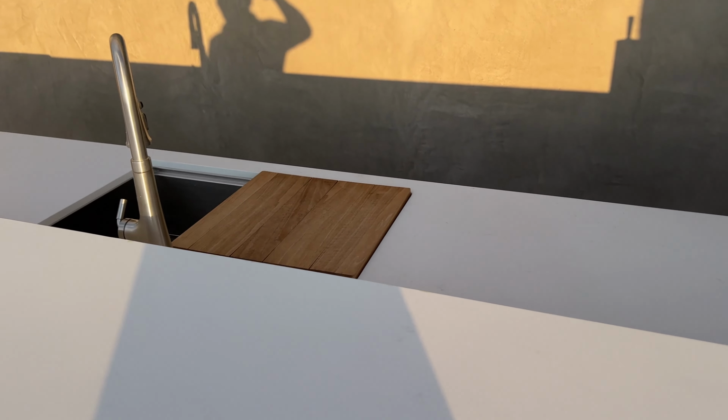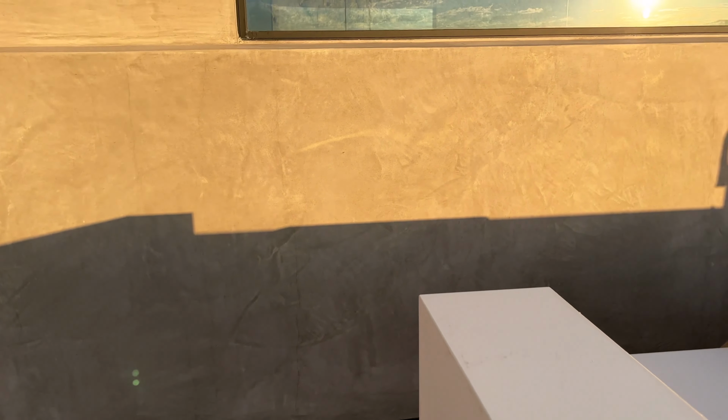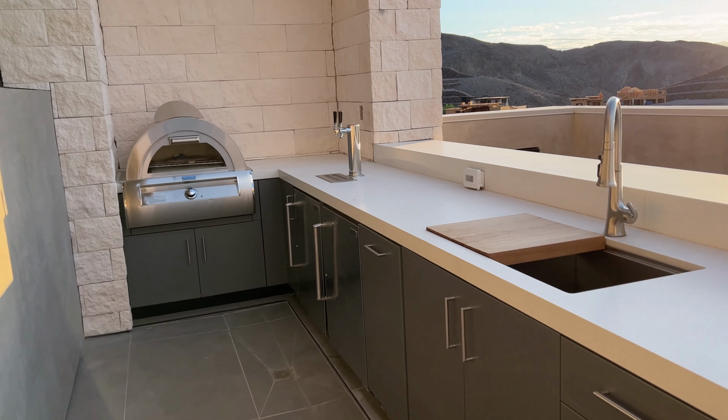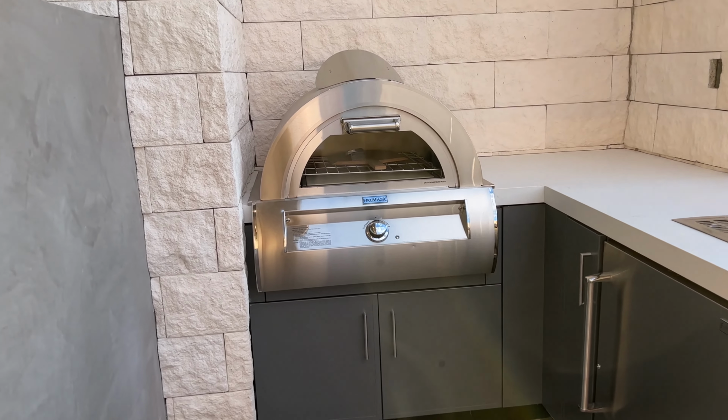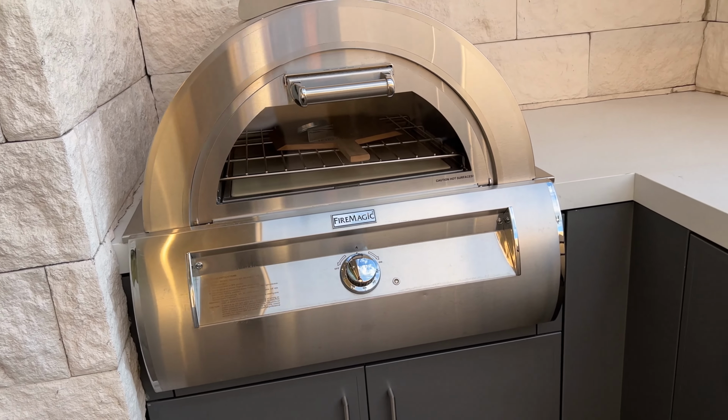This stone is so good. I love the texture. I love texture on everything, on materials, right? So if you wrap stuff in leather, it gives it a real good texture. But oh, look at this. We've got our pizza oven. Who doesn't want some beer and a pizza oven in your area here?